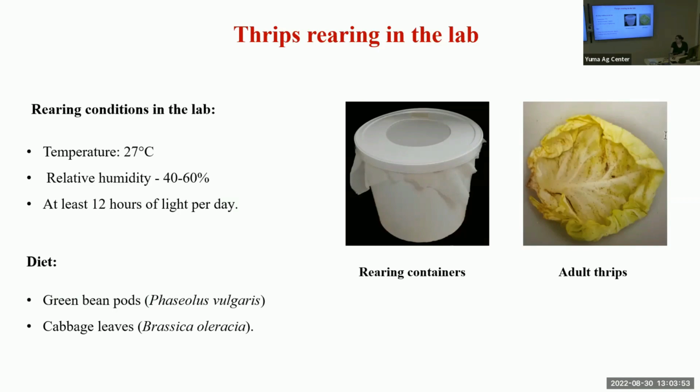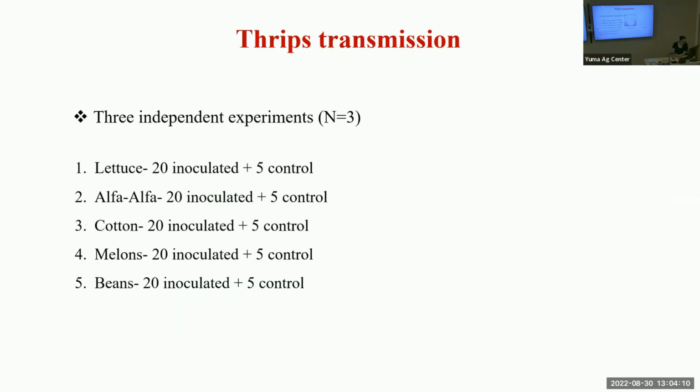About their diet, thrips can be successfully reared on green beans or cabbage leaves. I am rearing them on cabbage leaves because they are less prone to mold and the presence of insecticide residues. This is a picture of adult thrips on a cabbage leaf. Like SEP transmission, thrips transmission studies will also be performed in three independent experiments. In each experiment, 20 individually potted plants of each crop will be used for thrips inoculation, while 5 will serve as control.